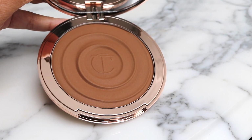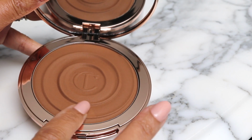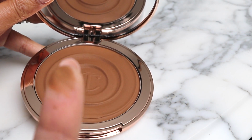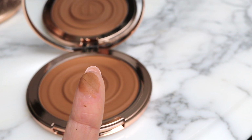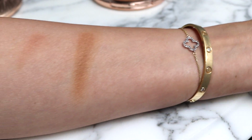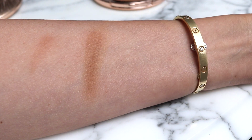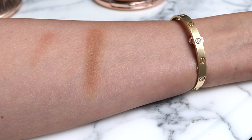So I pulled out several bronzers, but we'll swatch this first by itself. It does look like it has a coolness about it. I think that should be plenty deep. Very nice and even swatching, and it melted into the skin really nicely as well.